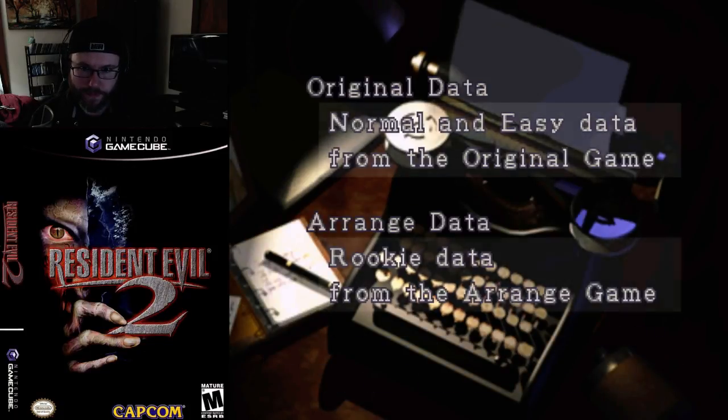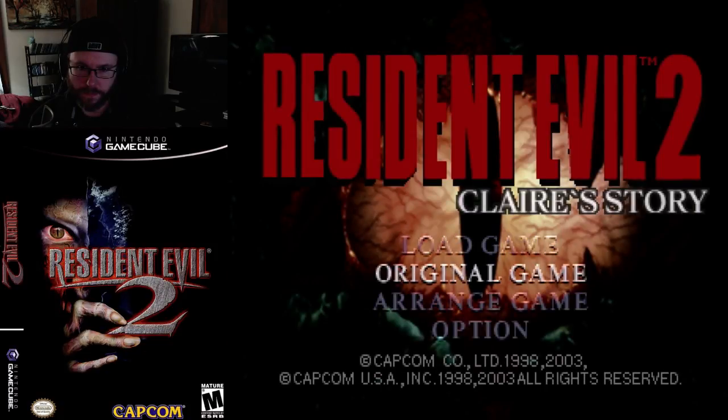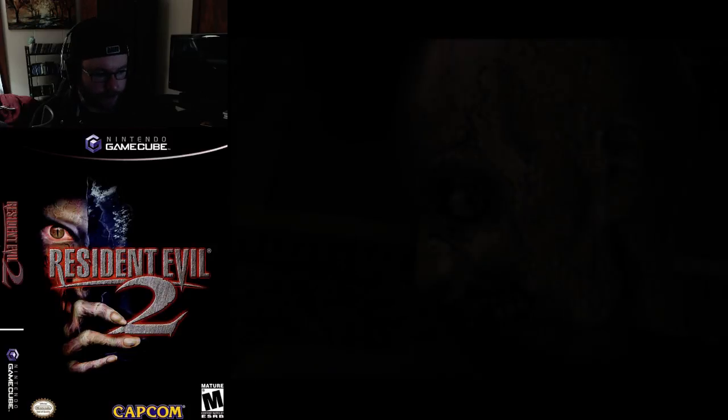I don't know if we explained this well enough, Kurt, but basically there's Leon's version of the story and Claire's version of the story, and when you beat it with them, you unlock the ability to play the other half of that story with the other character. Claire A, Leon B, Leon A, Claire B, and there are slight differences in all those. And there are also big differences between each character's version of events.